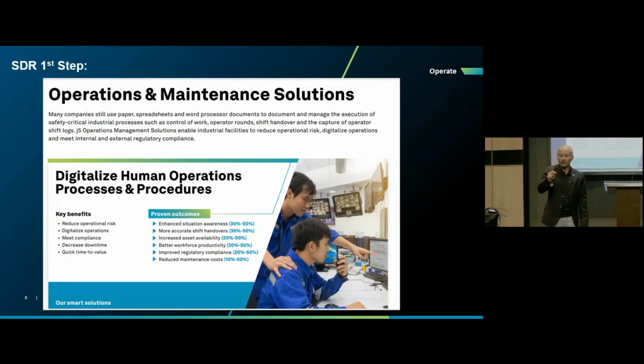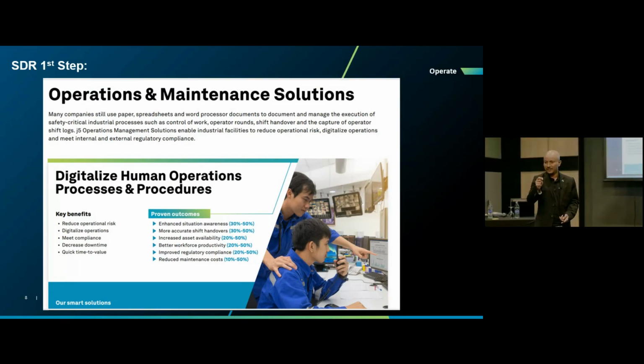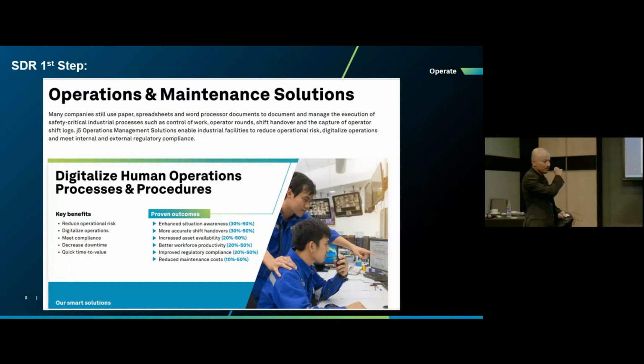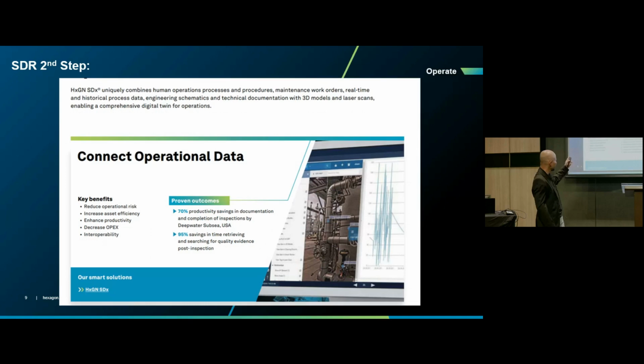First, digitalize all your human operation process and procedure. So all your operation and everything, you need to digitalize. This is the first thing that you need to do before you start talking about digital twin. So most of that, you guys have it. You might have some of your own in-house tools. All those proven outcomes, right? Key benefit.